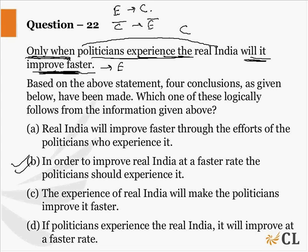So B is right. A is talking about the efforts. Where is it written about the efforts? Kavita, the question does not talk about effort. That's the problem with the A statement, right? Are we clear now?